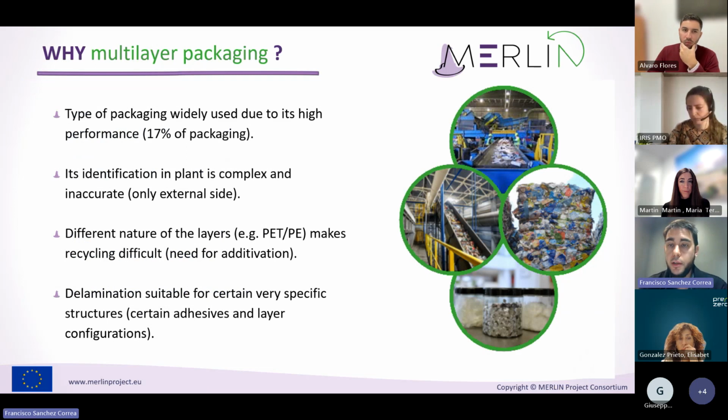The question is, why multi-layer packaging? Why did we select this multi-layer structure? First of all, because it's a type of packaging that is widely used due to its high performance. It's used because in many cases, the different products need more than one layer, and in that case, we need to introduce different layers in order to be, for example, a barrier to oxygen, a layer against moisture, and different applications. And it represents 17% of the packaging that is produced every year.